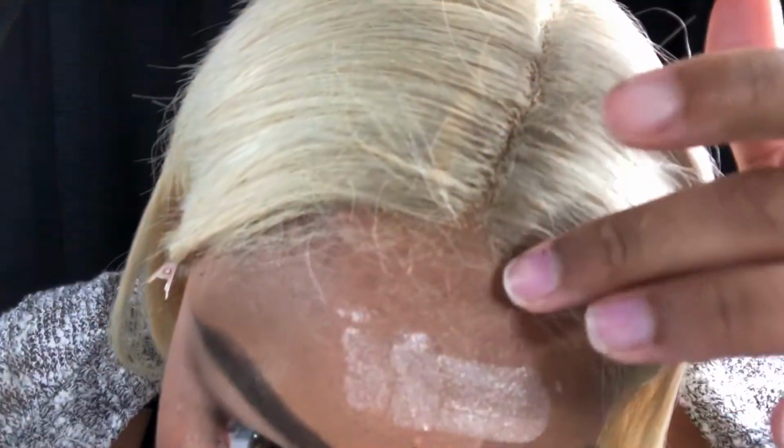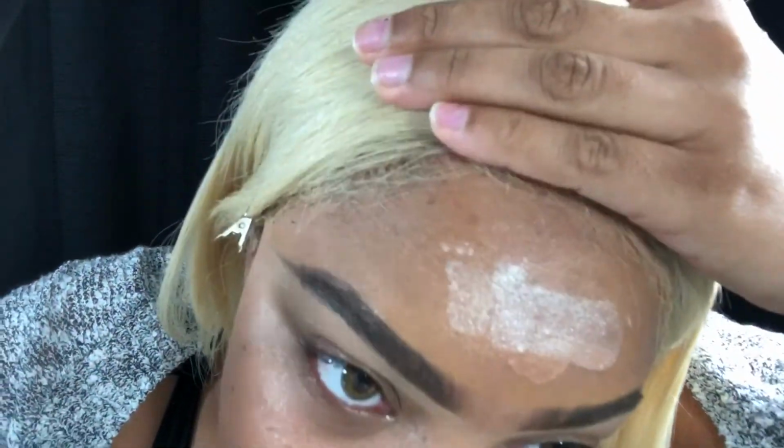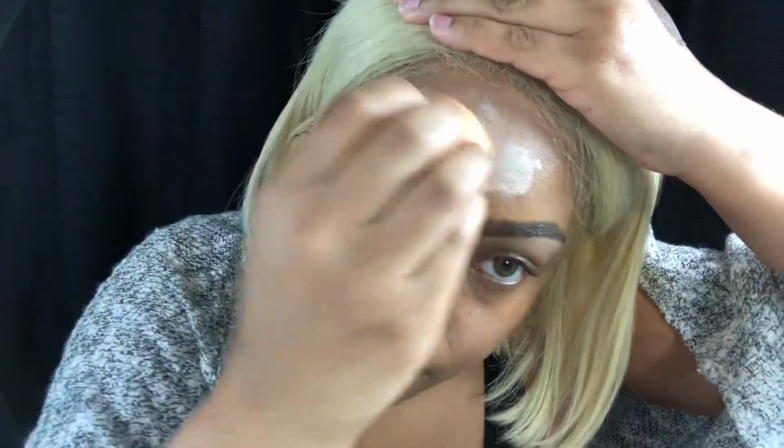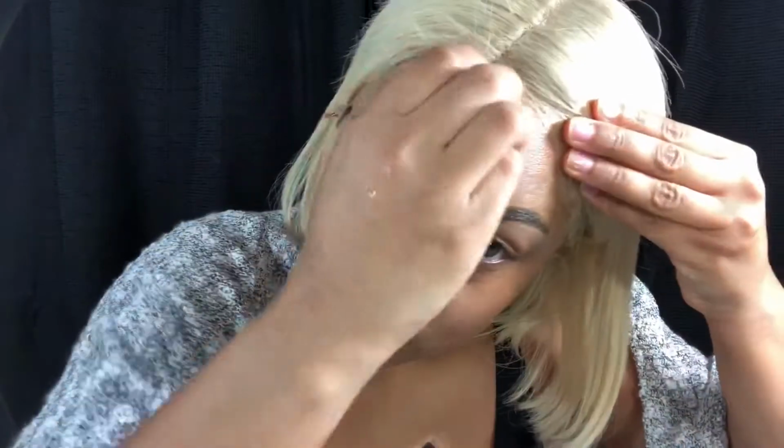No! Not the blonde. Not in the hairline. I probably put way too much up here. And to be honest, I'm probably going to add more of the Illuminizer, because it's too silver. I just want to look glowy. I don't want to look like ashy glow. That's just not what I'm trying to do right now.